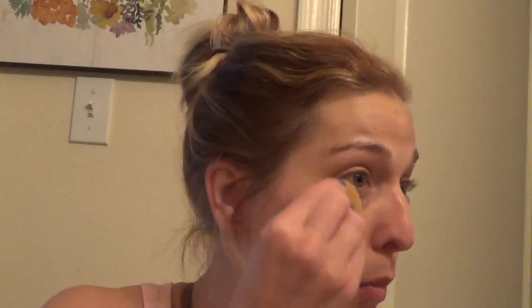I'm not one who's super picky on products, so I think that this gives a really good brightening effect underneath the eyes, similar to my Naked Skin concealer. That's a concealer that I use on a daily basis. So I think that this is a pretty good brightener. So yeah, I think this is a really nice concealer.